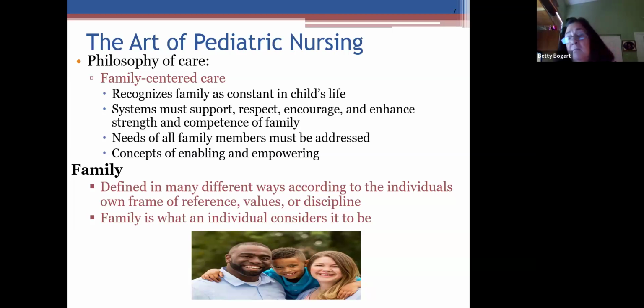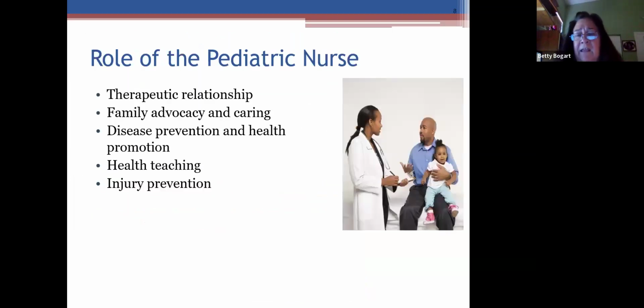It could be grandma, daughter, and child. It could be grandma, grandpa with their sibling's child. It could be two women. It could be two men. It could be big groups of family in one home. It's a family. Whatever the family is, it is what it is.